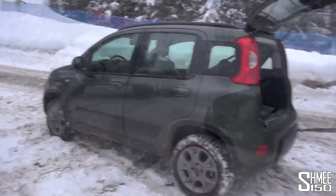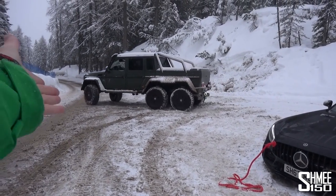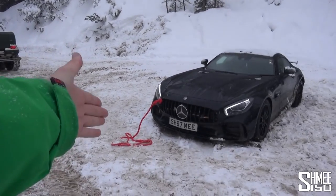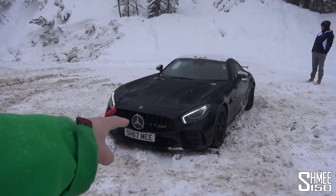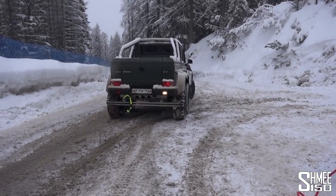This just got very funny. This is what you call a car rescue on steroids. That is the ultimate get you out of anything machine. We've got the rope hooked up to the GTR and we've worked out how we're gonna try this. So I'm gonna get in the car and see if we can manage. And there's even a drone flying up there as well, just for extra effect.